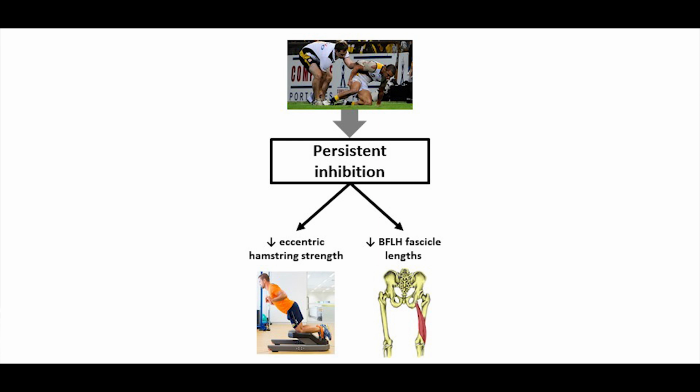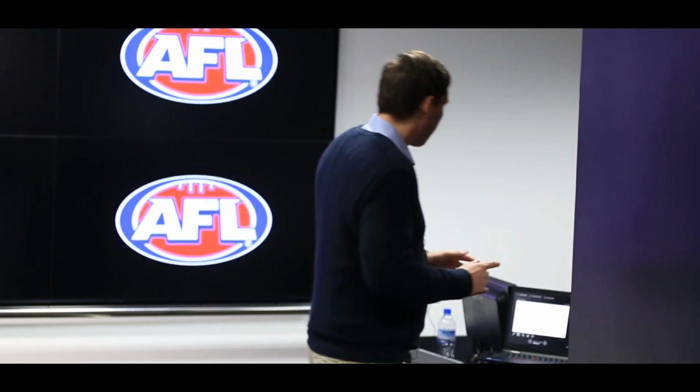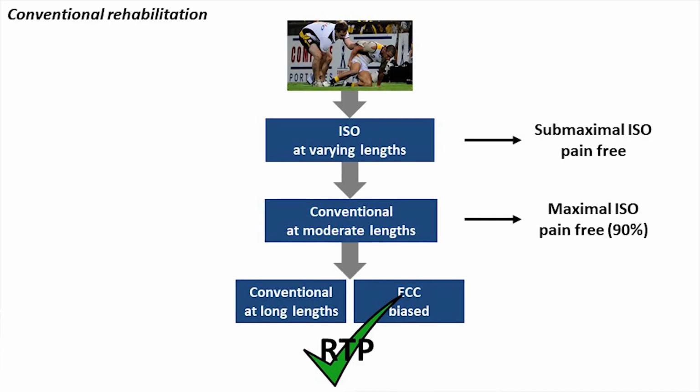And I just want to preface this part of the presentation by saying there are many facets and many elements to a good rehab program. I'm going to focus purely on the strength training progression. Okay, so don't think that I'm ignoring progressive running and things like that. I'm focusing just on the strength training aspect. But when we think about conventionally reported guidelines, this might not be what you're doing, but it's what's commonly reported in the literature. Following an acute hamstring injury, it's suggested that we start off by introducing isometrics at varying lengths.